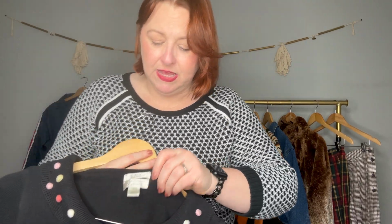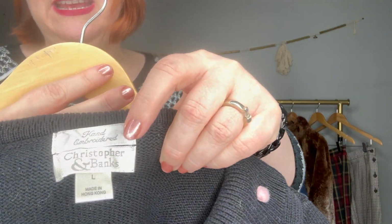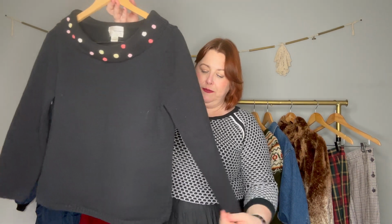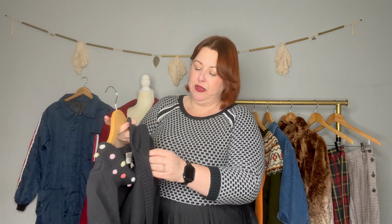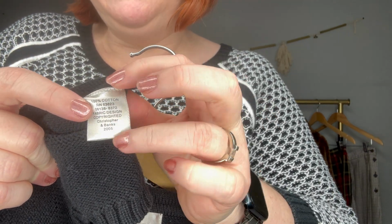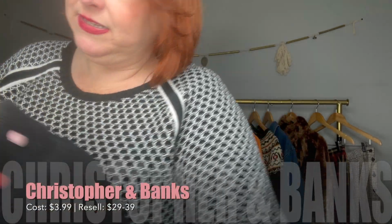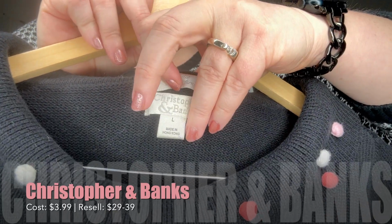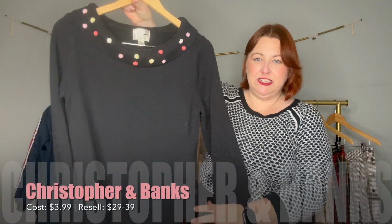I thought that this was cute, and I gotta be honest, I thought it was vintage because it is Christopher and Banks. It is hand embroidered. I just like the black ground with the fun little colorful pom-poms, cowl neck detail. Nice knit sweater, but look what I figured out. It actually says 2005 on the inside, which I wouldn't have suspected with that label and everything, and it's saying made in Hong Kong, but it is 2005, so it's not vintage, but it's still cute.